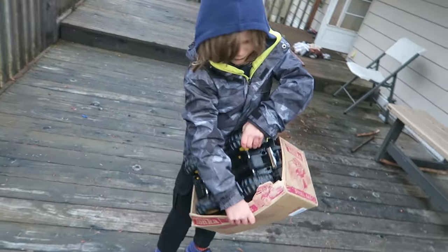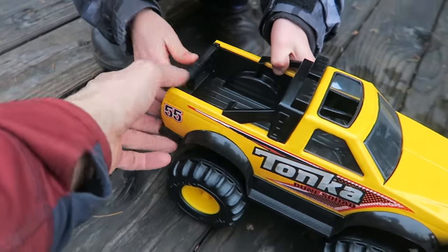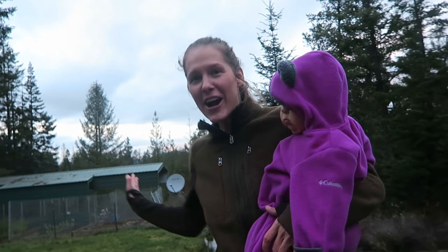All right, bro, pull it out. Let's see it. It just comes right out. First good thing about this truck. Look. What? The tailgate goes down. Dude, isn't that the coolest thing ever, mommy? The coolest thing ever. Oh, wait, do it again.